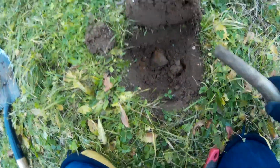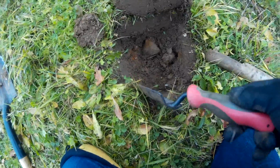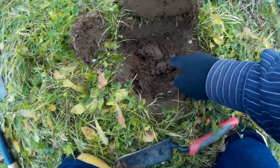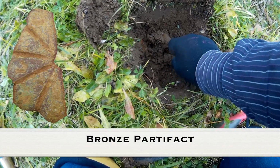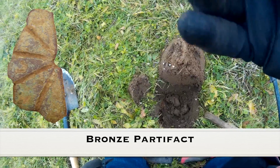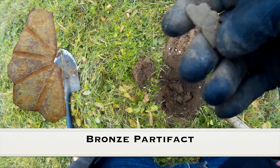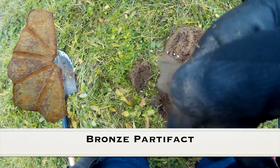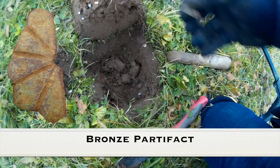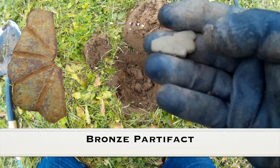Okay, where you gone? Oh, it's in the wrong place, that's why. Oh, there it is, whatever it is. It's nice and green. Not sure what it's gonna be. Oh, yes, very nice. Got a bit of decoration on it anyway. Well, that's a nice bit of bronze.